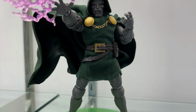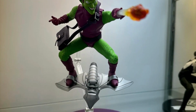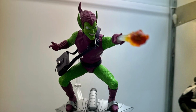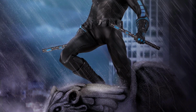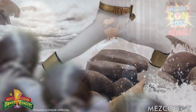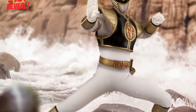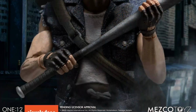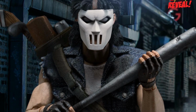And then here is their Doctor Doom. This looks pretty damn awesome. And then also on display is their Green Goblin. Then they did announce and reveal a Nightwing. I know a lot of people are super duper happy about this. Then they also revealed the White Ranger. This figure looks pretty damn dope. And then lastly, they also did reveal Casey Jones. So cool to add another TMNT character to their Ninja Turtle figures.